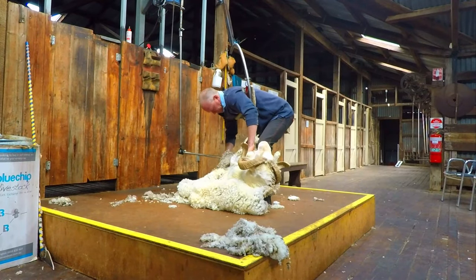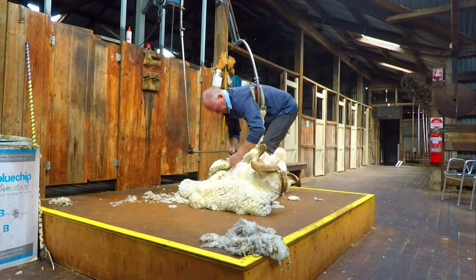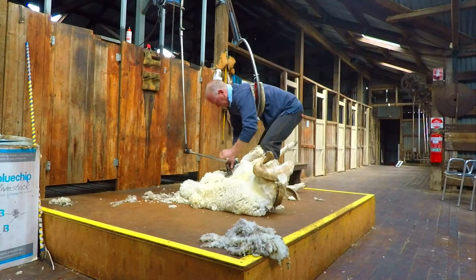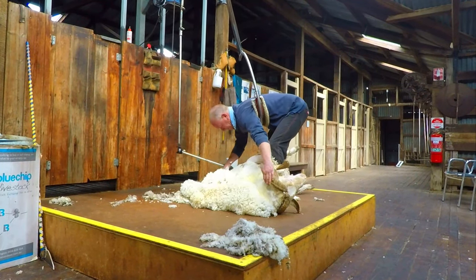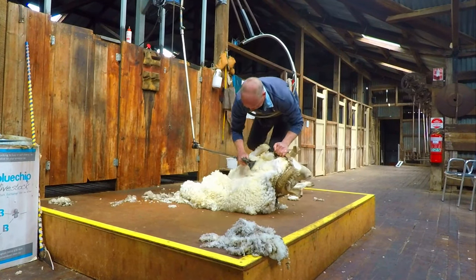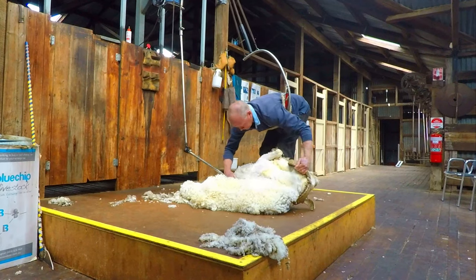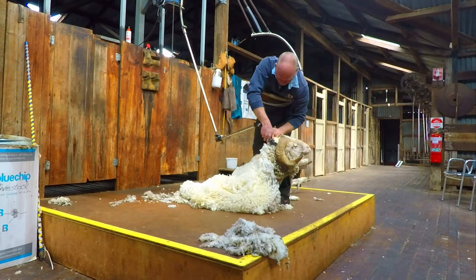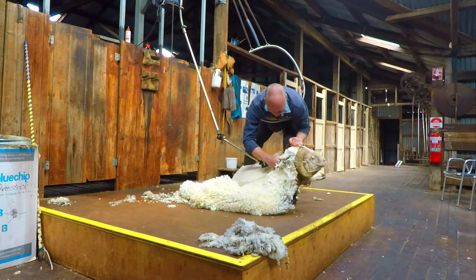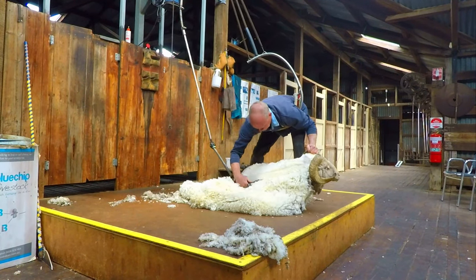Long blade. This is where it's very important to pull your comb right up. You've got it on the pinch there, and you come all the way up, big blade. In fact, do another big one. So this is going to go down the back of the wall there. Another big one.